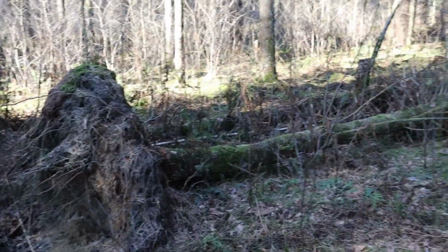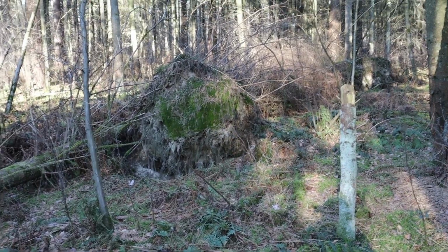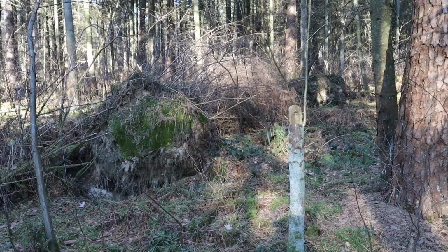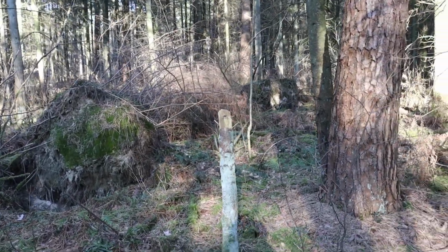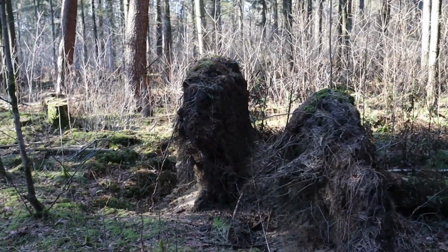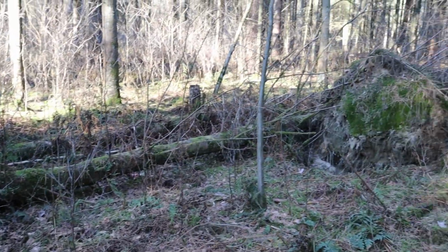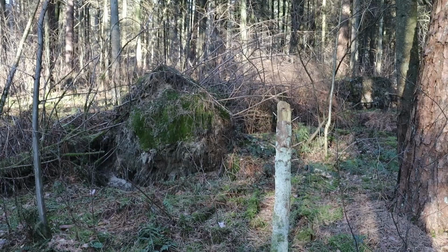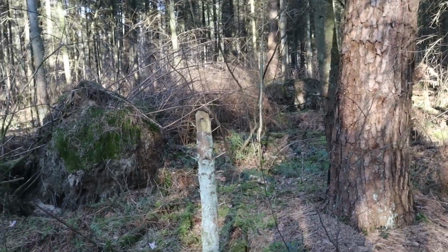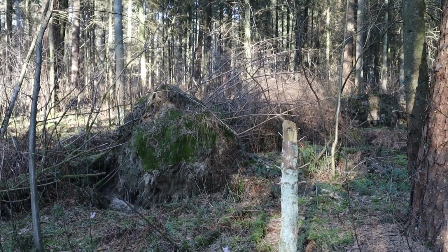Some trees blown down in the last storm. Usually when the ground is incredibly wet and there's been a lot of rain and then we have a storm coming through the forest, you usually find a lot of trees blown down. Now you can see here that this tree originally went, followed by the one next to it, which then struck another tree here, and then another one. So there's at least four or five trees in a line here that have fallen with the last storm.